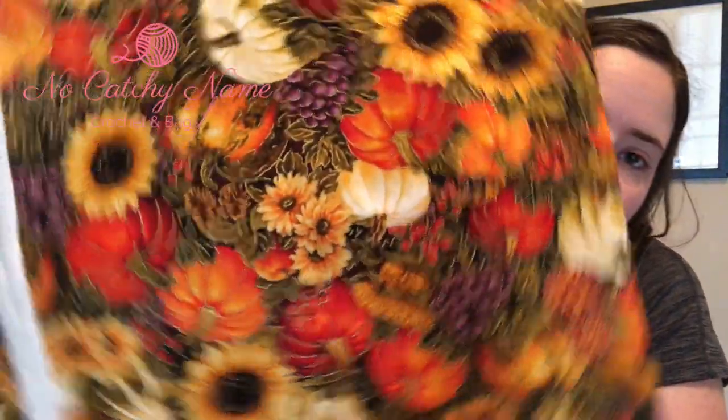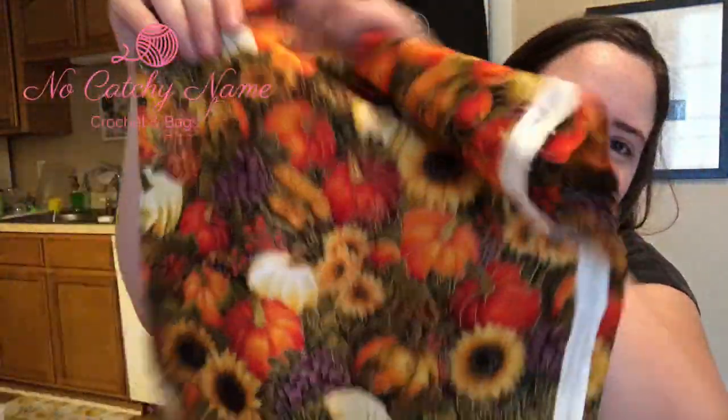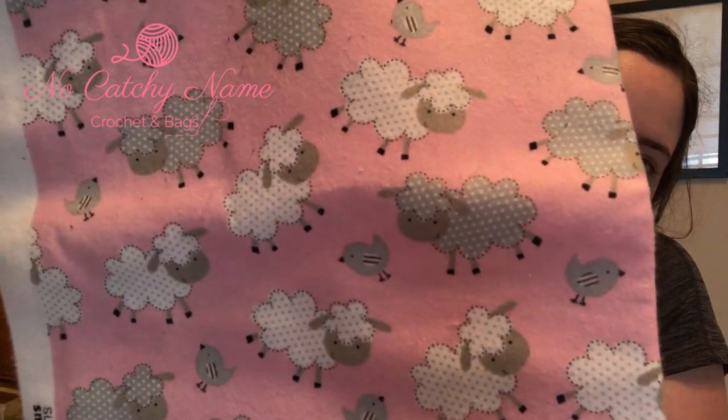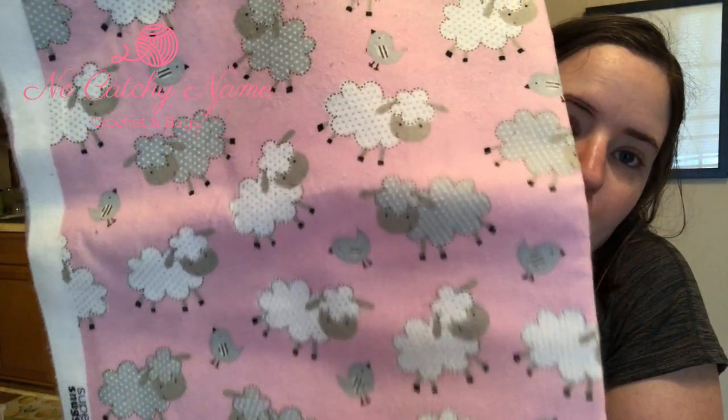And then I got this fall print also upside down. Just really pretty fall print with sunflowers. Again, there'll be two of those. And then this I just thought was super cute and I had to buy it. It's not Halloween or fall, it's just sheep. But it's really cute sheep. Oh, that was so cute. So there'll be some tote bags in that print.